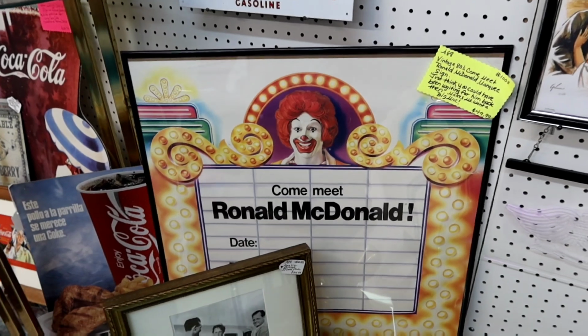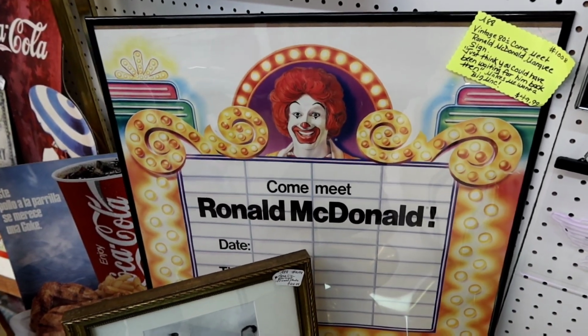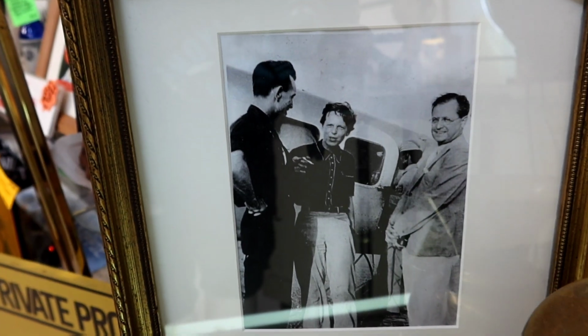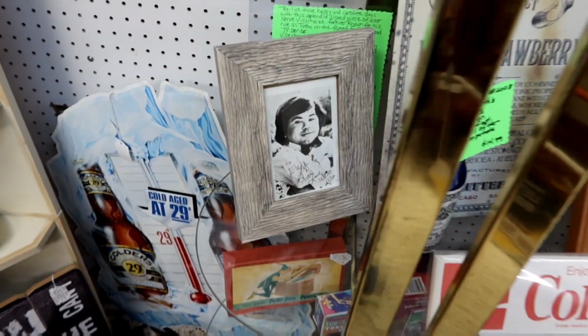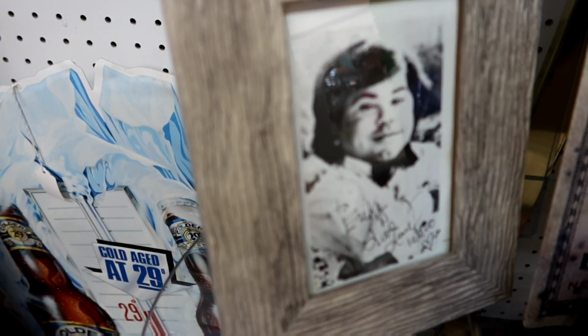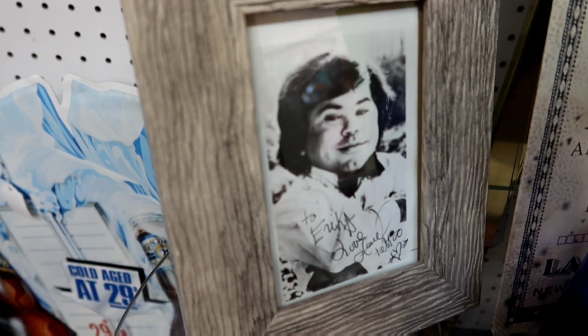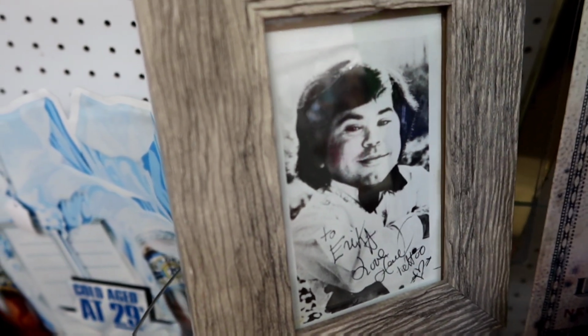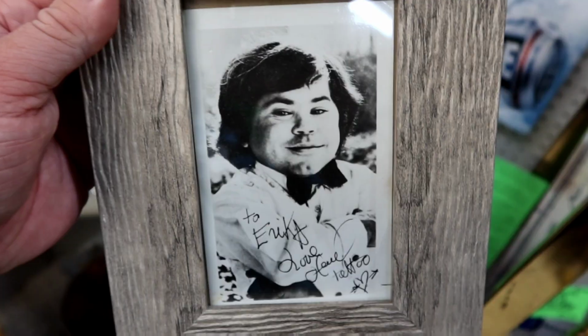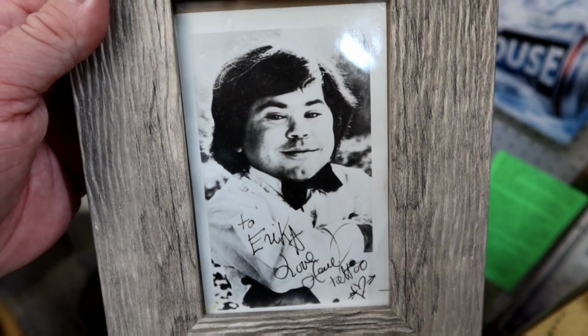The "Come Meet Ronald McDonald" sign from the restaurants. A framed picture of Amelia Earhart. There's another signed picture of Hervé. Looks like it's personalized, this one down the bottom. See, it says, "To Erica, love Hervé tattoo." They want $179.99 for it.